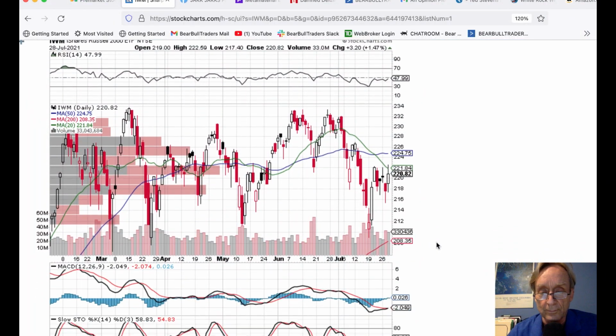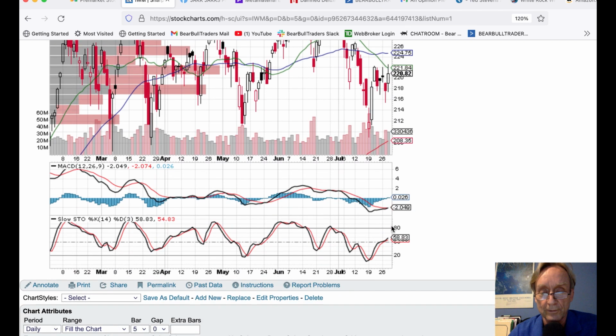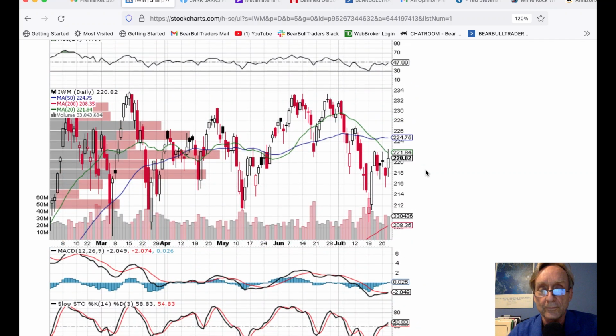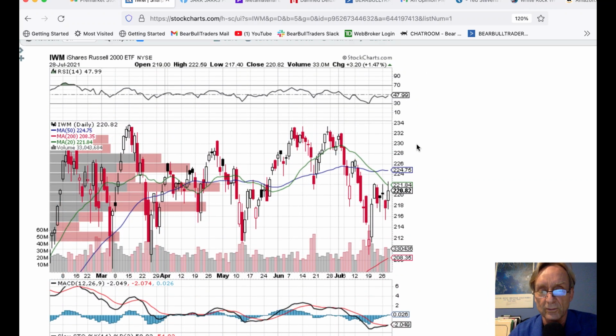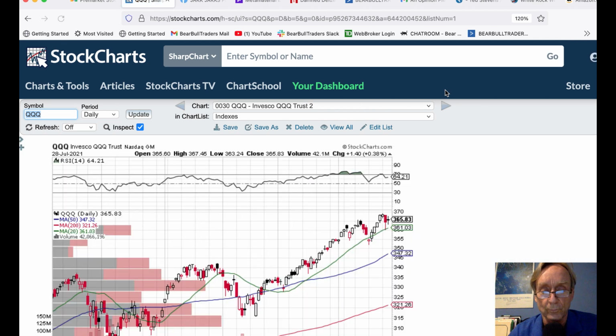The small cap index is looking a little better, and it was looking better today. It was the IWM, small caps, up today. The stochastics are curling up. MACD is going the right direction for longs, and so is the RSI. So if anything, the small cap index looks like a better bet here for the rest of the week.